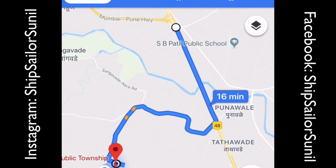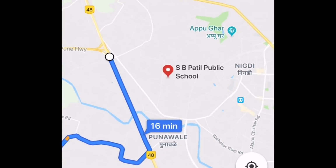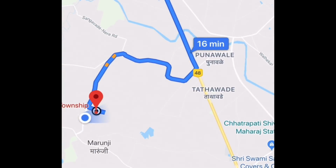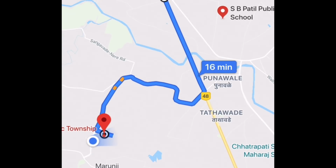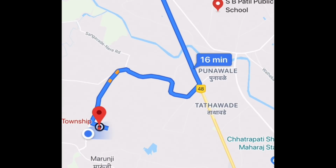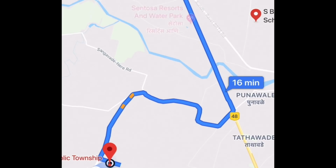Location of Life Republic from end of expressway is 8.7 kilometers, 16 minutes in this traffic time. This road Marunji Hinjewadi, if you want to avoid IT crowd, you don't have to travel this. There's a better road from the back side which connects directly onto the highway and then onto the expressway.